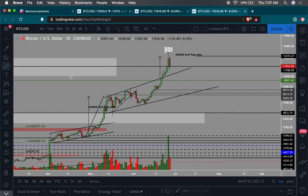Once this broke out, after it traveled like this over here, my target became the size of the flagpole right here. What is the size of the flagpole? It's from about 5,100 all the way to about 8,300, so about $3,000. So I took this flagpole measurement, put it where we broke out right there, and that gave me about a 13.3, 13.4 target. You can see my little flag right there, 3,000 bull flag size. So that's one reason why I thought this would be a good target to have.